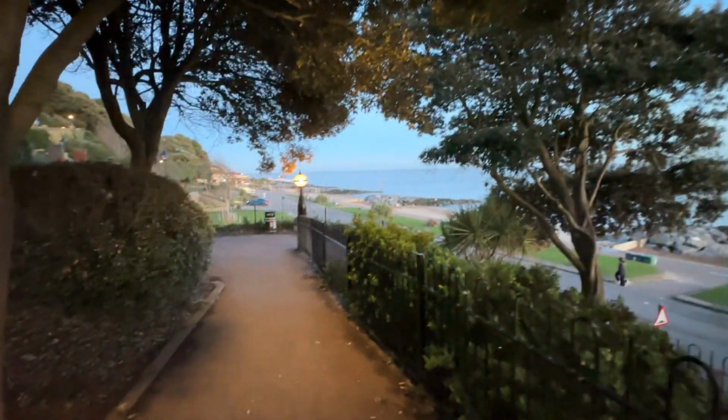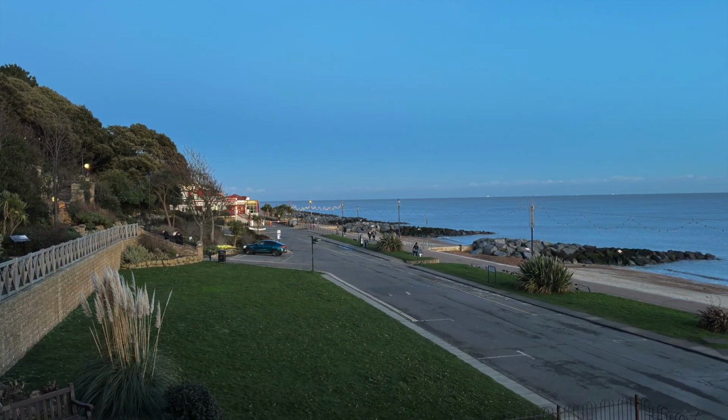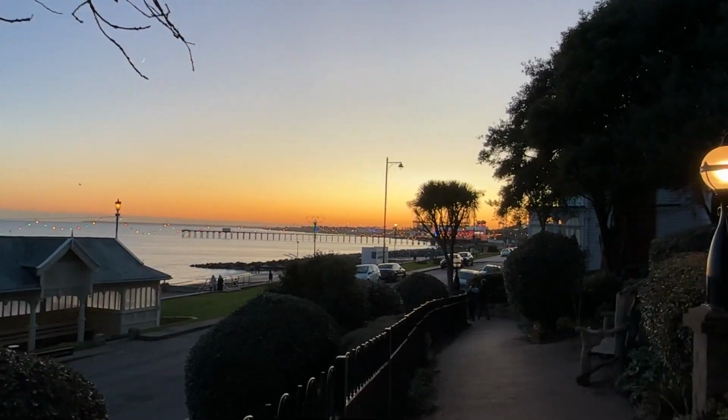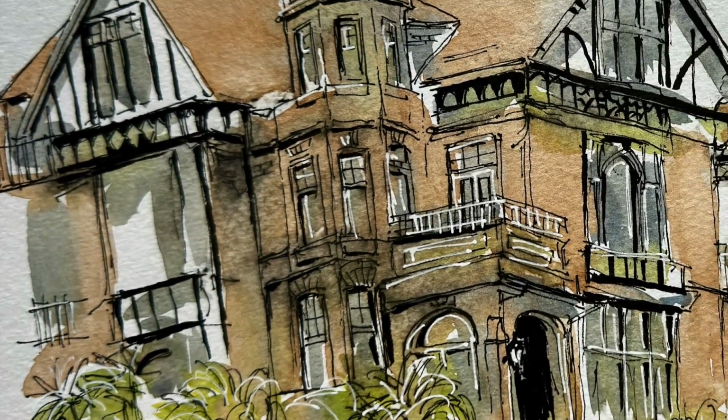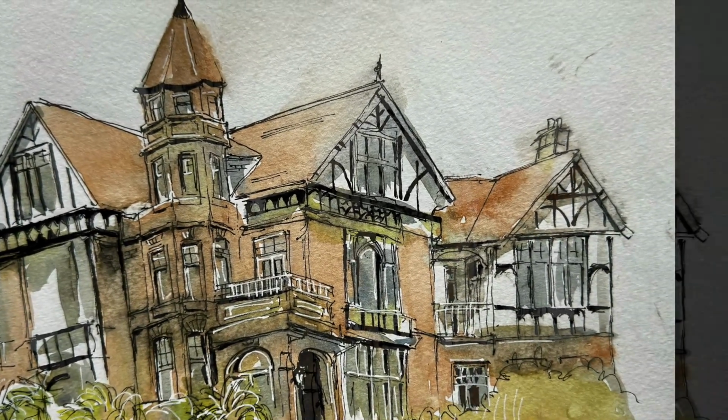I made my way back to the car holding the sketchbook open to try and let it dry a little bit. Then back home in the warm, I added a few final details with a brush pen, and I also added a few highlights with a white gel pen.